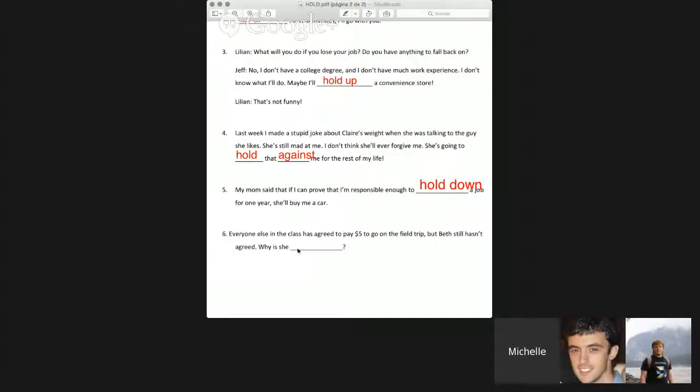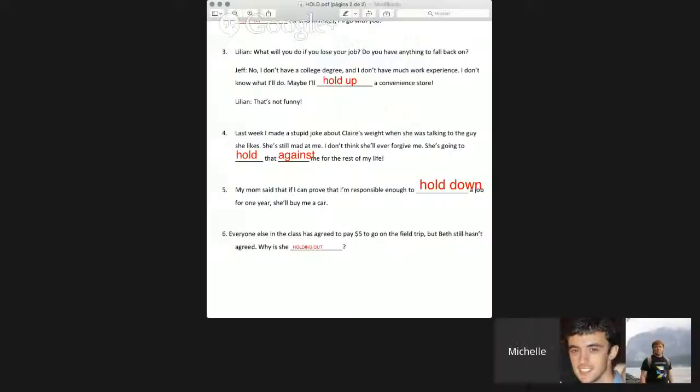Holding out. So this one is a little tricky, right? So remember, we talked about holding out as being to hope or wait for something, but also when we're talking about agreements, it means to not act or to not do something, in hopes of maybe it being different. So everyone else has already agreed to pay the $5, but Beth, for some reason, is holding out, not acting, not paying for some reason. Is that clear, Andre? In this sentence, it seems strange a bit. I don't know. Maybe this phrasal verb is a tricky one for me.